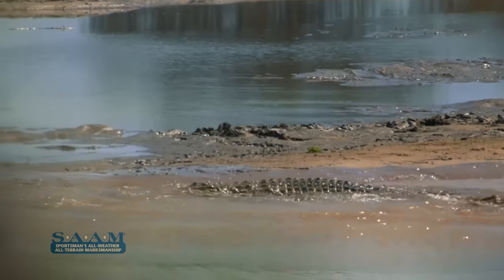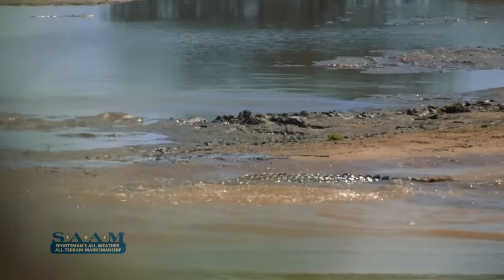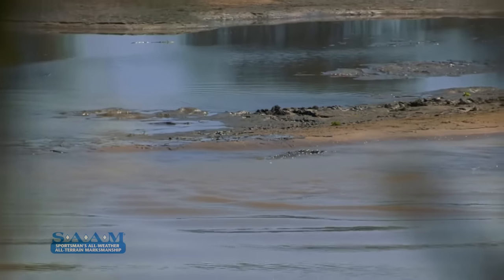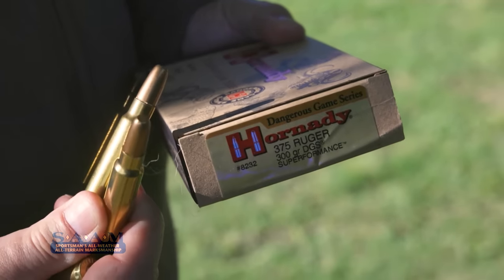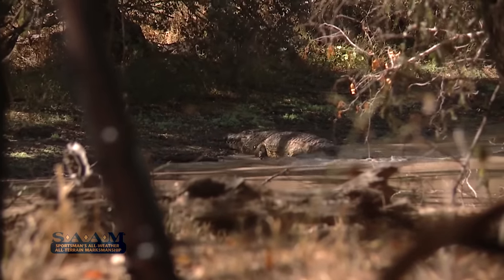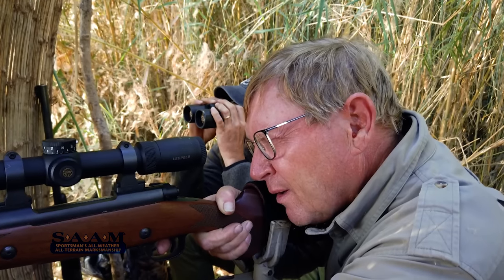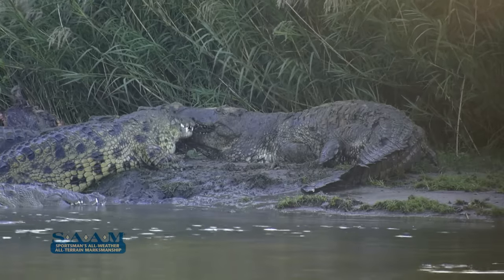A wounded croc that reaches the water will be lost, the trophy fee paid, and you will bitterly remember this event as one very expensive splash. Premium soft point bullets in 30 caliber and up with proper shot placement will anchor the largest of crocs. A quality scope of at least 10 power on a magazine rifle is essential for this hunt.